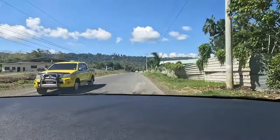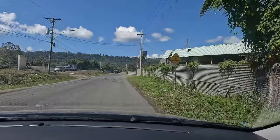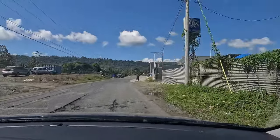So we have 67 kilometers on this road, 11 before we get on to Route 10.